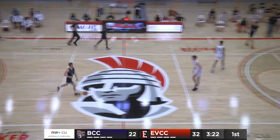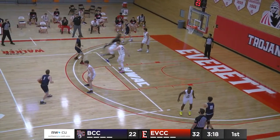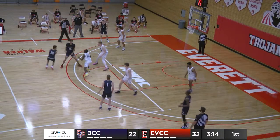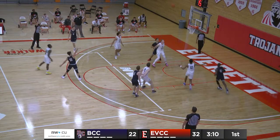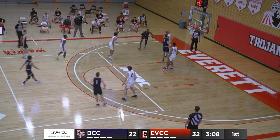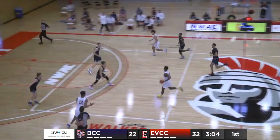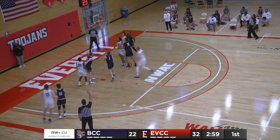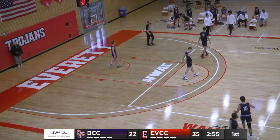Baker gives it back. Olesen over to Johnson. Back to Z. He'll shoot a three. No good. Smith with the rebound. Gets it to Quantrill. To Dilworth. Over to Cam Milliken for three. So pretty. Everett up by 13.